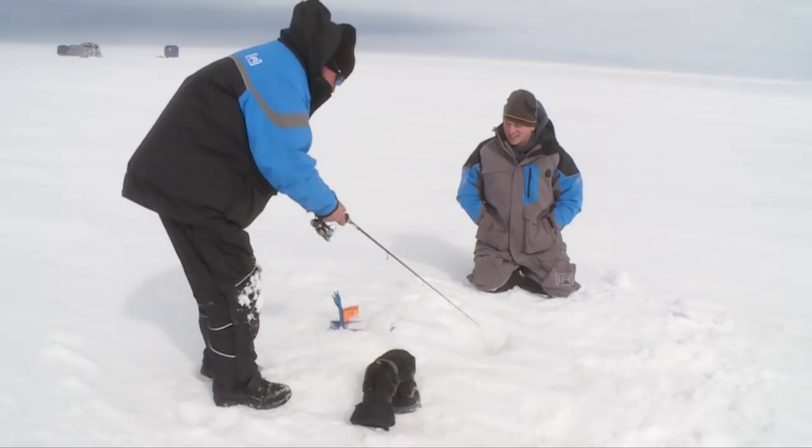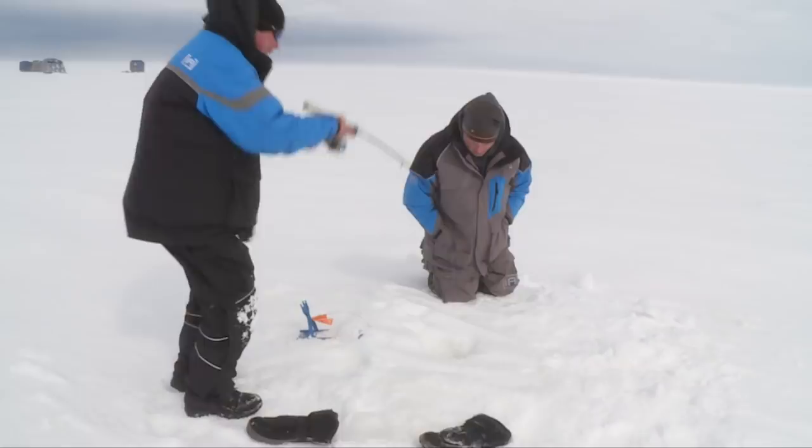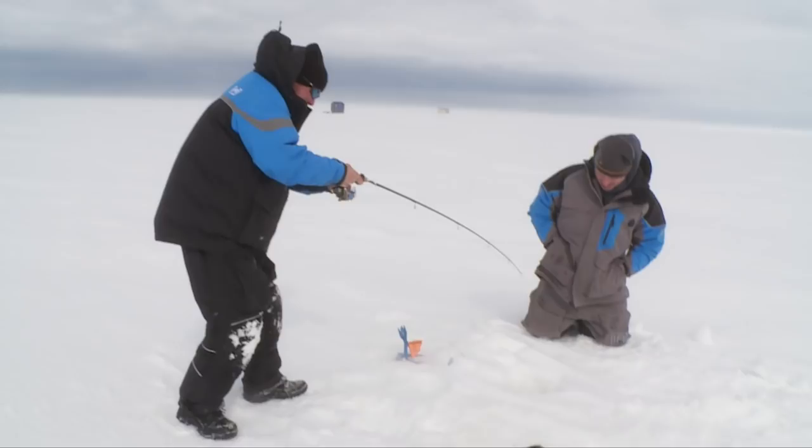He took a lot of line, so he definitely was a fish. We're only in, what, 15, 16 feet of water, so we definitely took some line out. Oh! I came back and got it. Still got him? Yeah, I got him. Nice. Never give up. Never give up. He might have come back.